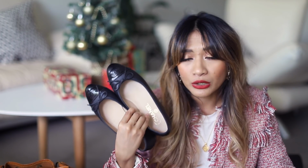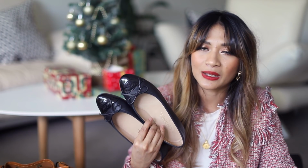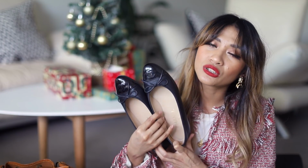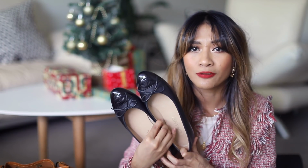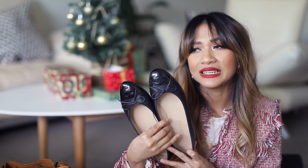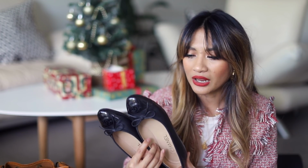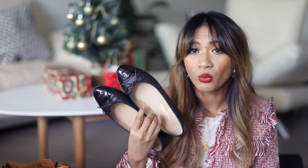I don't wear them every day, but I do wear them on the odd occasion when I just want to bring out something really nice. And I have not regretted getting these at all. If I had known how frequently I use them, I wouldn't mind spending the full price on them. They were about 60 Australian dollars brand new in store, and I do think they're worth that.